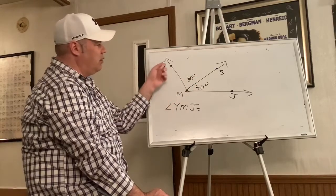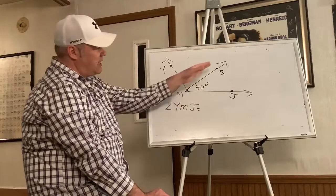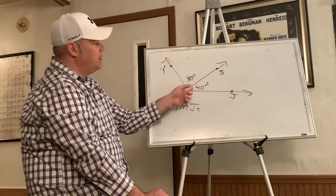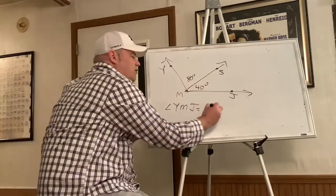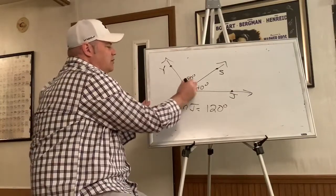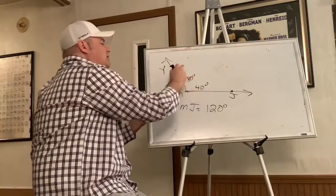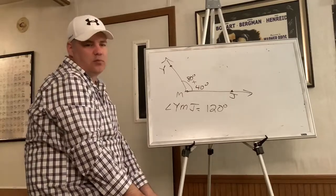But if I want to know what the degree measure of YMJ is, because they're adjacent and because they're together, I can combine them and add the two measurements, and that YMJ is 120 degrees. It's 80 plus 40, which is 120 degrees. So this big angle is 120 degrees. So if I was to take this wall out and just say, well, what's this big angle right here? You combine these and it's 120, okay?